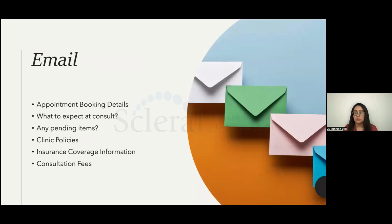At this point, once the appointment has been scheduled, an email goes out to the patient with all the booking details and what they can expect at the consult. It will list any pending items. For instance, if you're waiting on their chart from their optometrist, that will be bolded and highlighted, so that we know that's a pending item prior to the consult and we can receive it. It will also focus on the clinic policies in terms of the fitting process, the cancellation, and all the policies that you may have in your clinic.